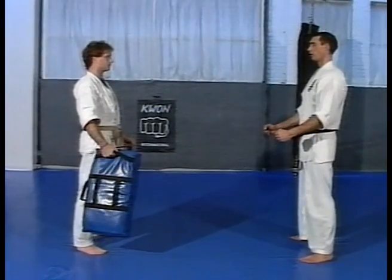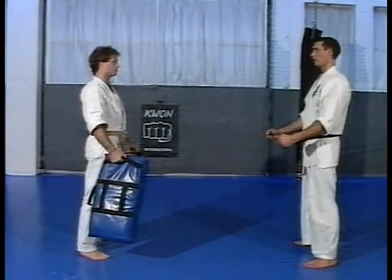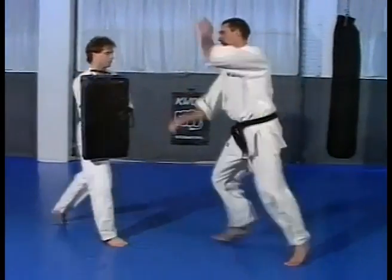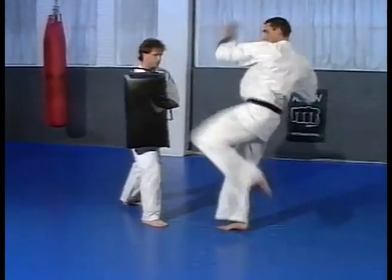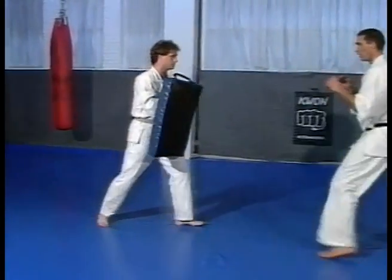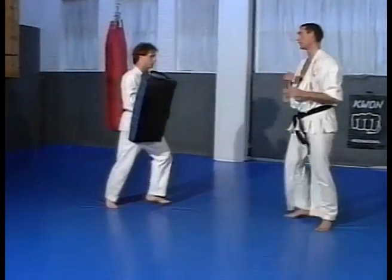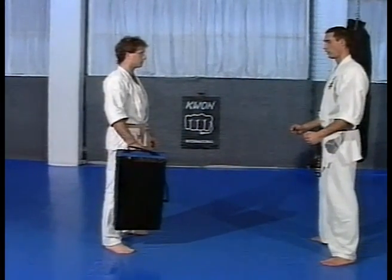Special combination by Michel, which is intended to take first the air of the fighter when he delivers the first kick, and secondly place the second kick and knock him down. Another combination involving straight punch, liver punch and low kick.